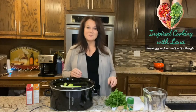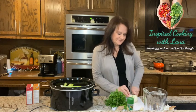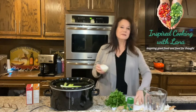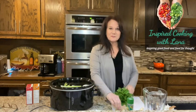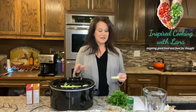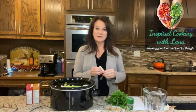Next I'm going to put in an onion. We're just going to quarter the onion. We're going to put in a whole onion, so we just cut it into big chunks of fours. How simple is this, right? From here, that's your mirepoix of onion, celery, carrots, and then whatever sounds good to you after that that you would like in your bone broth.